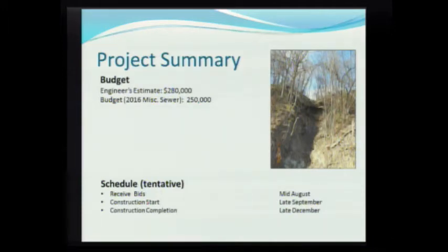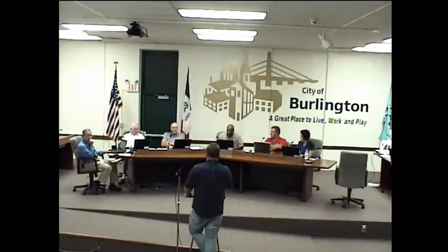Okay. But the engineer's estimate is slightly higher than the 2016 miscellaneous sewer funds that it was attributed to. There's a very good likelihood that the bid will come in under the engineer's estimate, so we'll deal with that when we get the bids in. Tentative schedule would be to bid in mid-August, start construction in late September, and then be done in December. Okay. Questions on this one? We're good? Thank you, Jess. Thank you, sir.